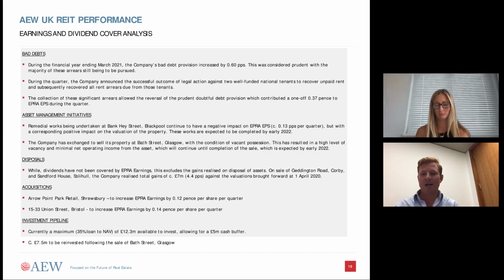Moving on to the asset management initiatives, which have had an impact on earnings, and the remedial works at Blackpool have had an impact of about 0.13 pence per quarter. However, it is worth noting that obviously as we spend money on the property, the valuation of the property will increase, which will be accretive to performance going forward. In terms of the sale at Glasgow, that is conditional on vacant possession and planning. So having a high element of vacant possession, naturally there's no income and there are costs associated with holding that vacant space, so that has had an impact on earnings as well.